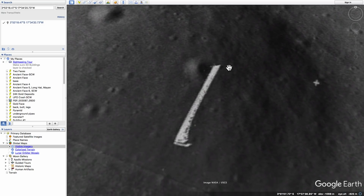Wow, this one's totally different, isn't it? Much more solid inside, but still sharp on the edges.